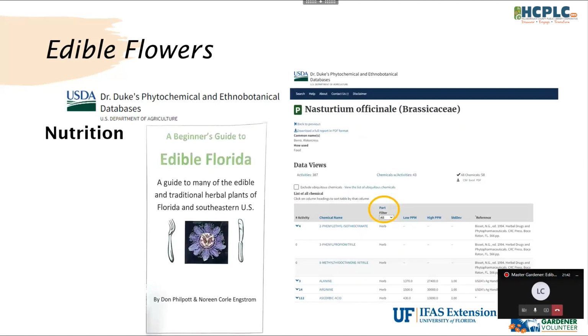So I talked briefly about nutrition. This is a great database from the USDA. It's called Dr. Duke's Phytochemical and Ethnobotanical Database, and it doesn't have every plant listed in here, but we mentioned nasturtiums, and what you can do is go to this page and type in different plants, and it will give you information about the entire plant. It will tell you about the seed, maybe about the shoot or the leaf. So if you want to look at a nasturtium and figure out what the nutrition content is in the seed pod versus the leaf versus the flower, you can get some very interesting information on this website. And it's USDA, so it's a vetted resource.